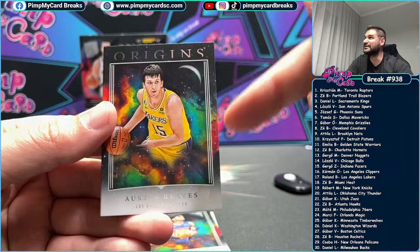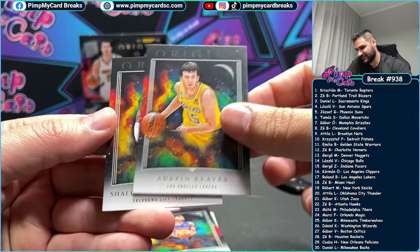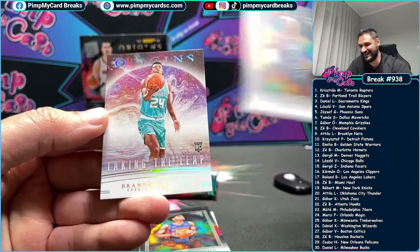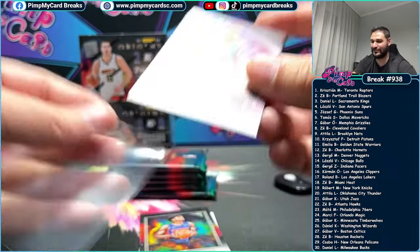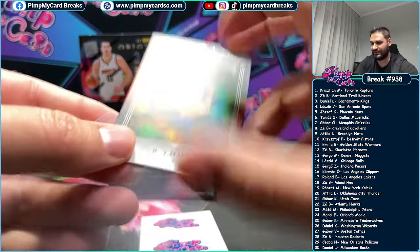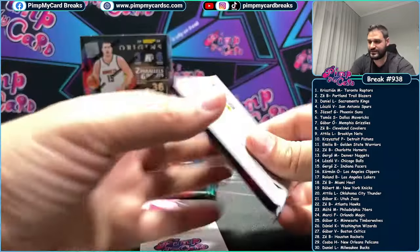Now the insert has to be a Lakers card. Gilgeous-Alexander and Taking the Lead. It's not bad for the Hornets. That's a Brandon Miller for the Hornets, Taking the Lead. That's not bad at all. All right, then we got a Thompson. Okay, now next.